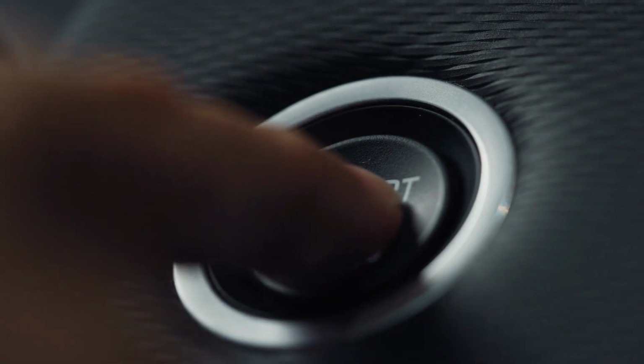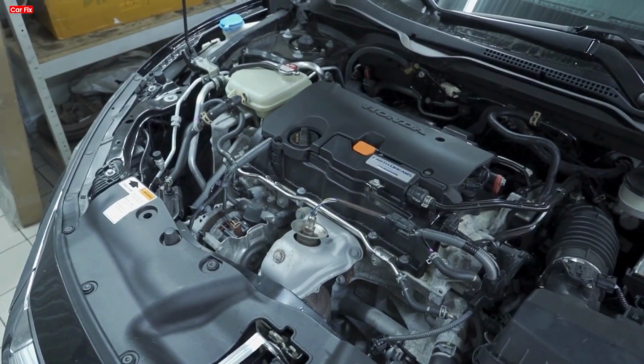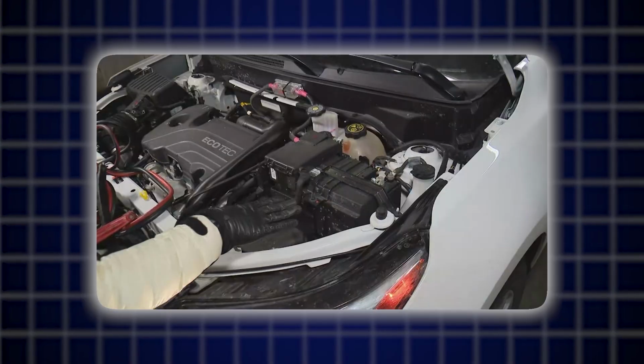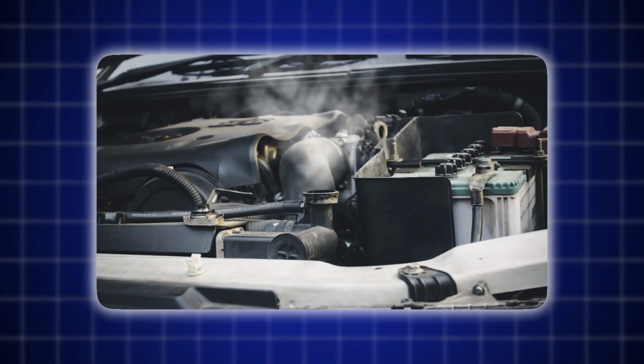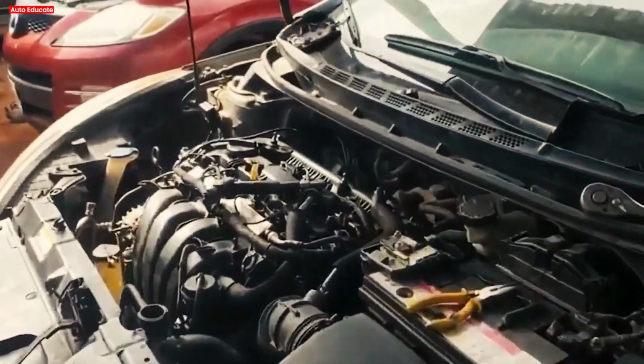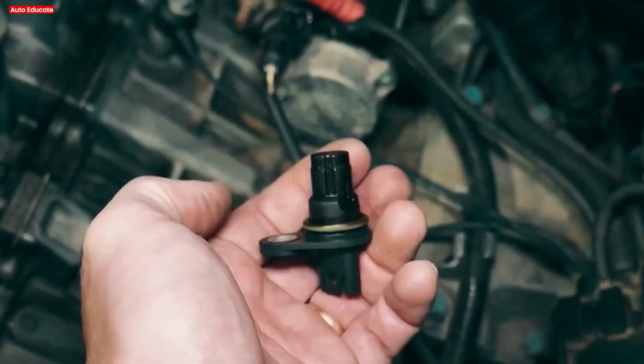You may hear the starter motor clicking repeatedly, or the car may crank unusually long before finally catching. This problem can be especially noticeable in cold weather, or after the car has been off for a long time. If your car suddenly develops a hard start or no start issue, even though the battery and fuel are fine, suspect the CKP sensor.